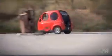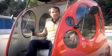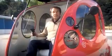The main advantage, of course, is that it's no polluting cars. You're running for free, without emissions. And then after, it's also the costs, because it's very cheap to use and cheap to buy.